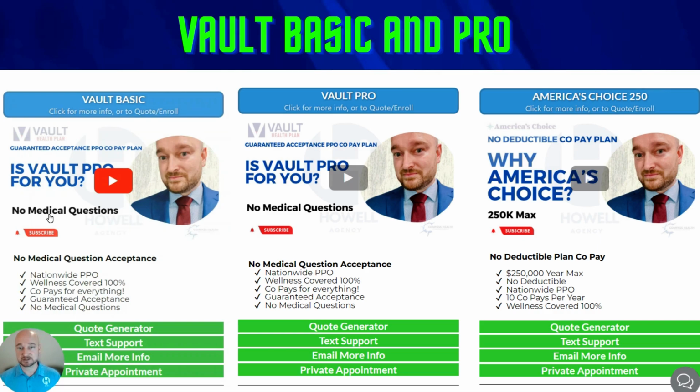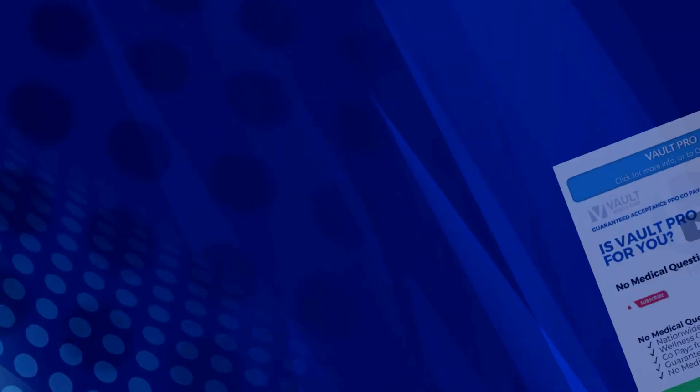In full transparency, like all plans, the Vault plan has some gaps and exclusions that I would recommend supplementing. One would be that ambulatory services are not covered. No plan is perfect, but that is definitely one that I would want to supplement. But don't worry, we'll put together a good bundle for you and go over it.